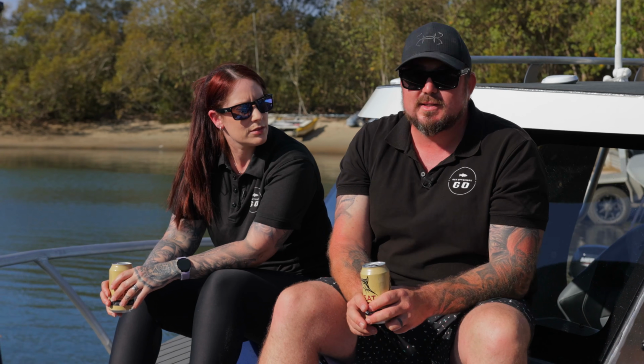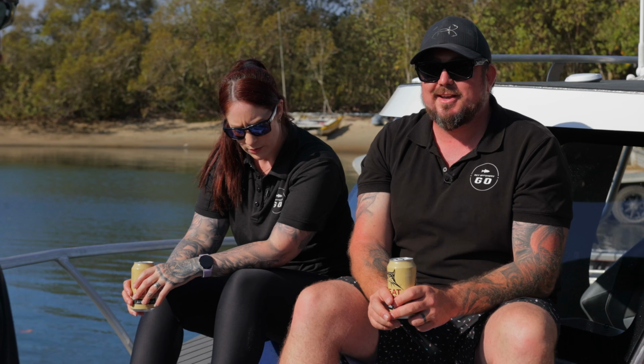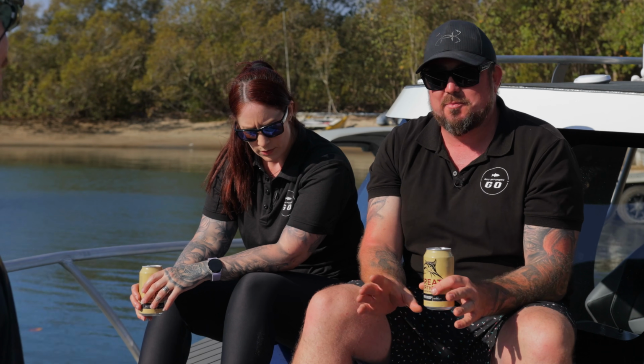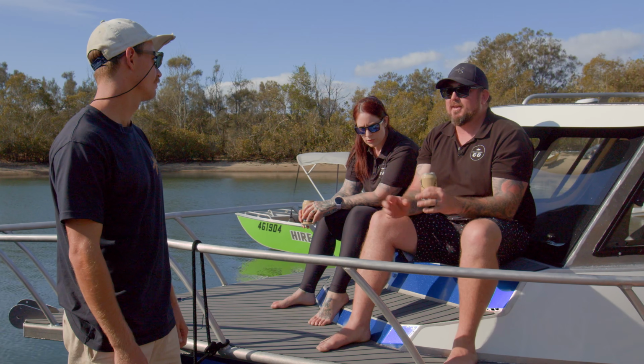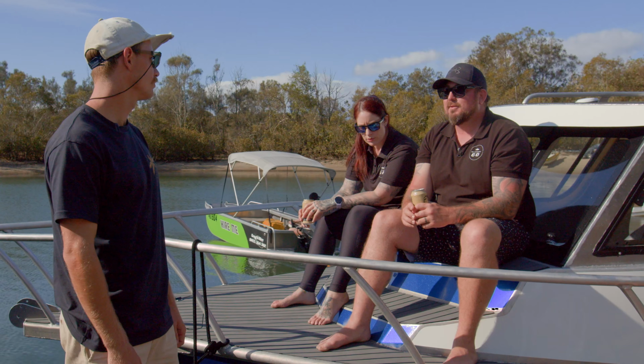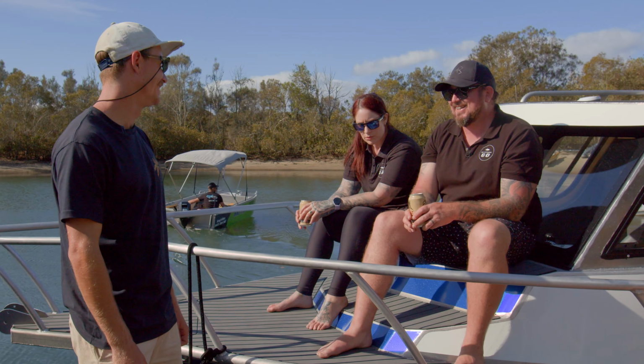Definitely in the design process, some things that we overlooked, forgot about. Dash layout. Definitely look at your dash layout, what you're going to put in there, where it's going to go, and measure everything. We wanted to put everything in there and could only fit X amount. Could have been planned a bit better, but that was my fault.